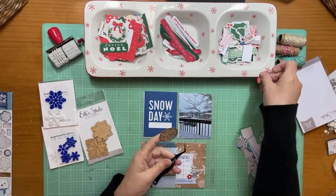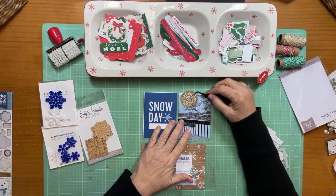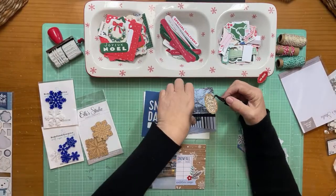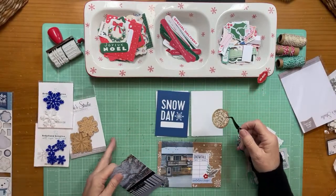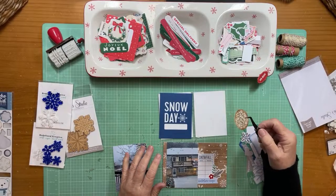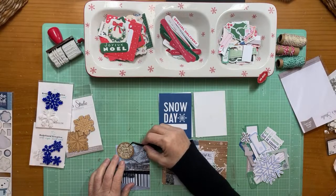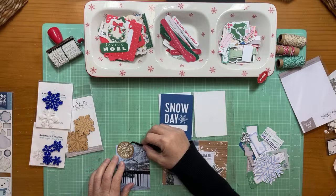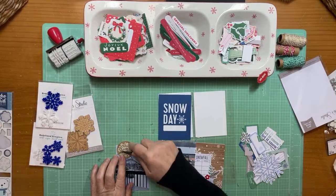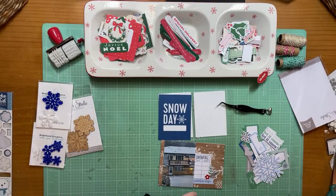Okay, let's see. Snow Much Fun. This I could get some reds in with. Am I going to use the gnome part? No, because I think that snowflake paper is probably one of the few pieces I bought from that collection. I bought it because I liked that wood grain and snow paper together. Okay, I'm committing to this sticker. Enough fooling around.